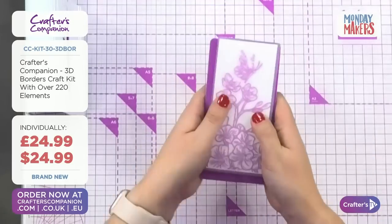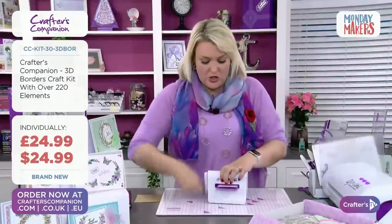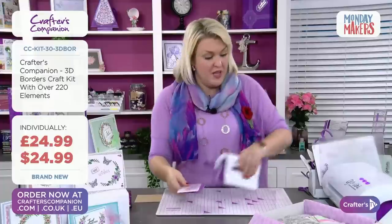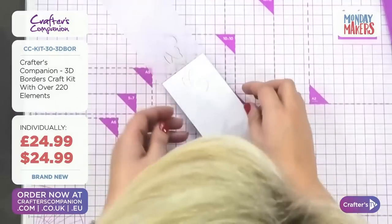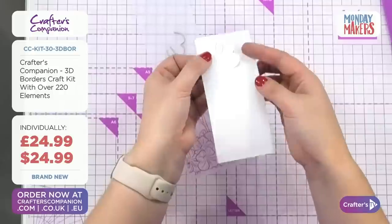Either way, it doesn't really matter. You add the shim, we go into the machine jaw, and you just give it a little turn. So it's super quick and super easy to do. Now, these would be brilliant with your matte black card, adding a little bit of gilding wax onto there. Can you see? That lifts up, so the wings of your butterfly have cut perfectly.